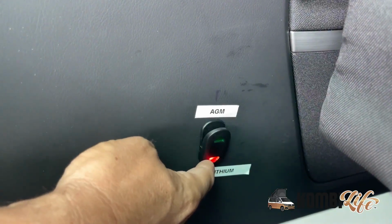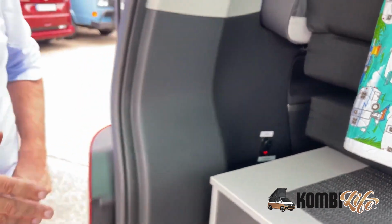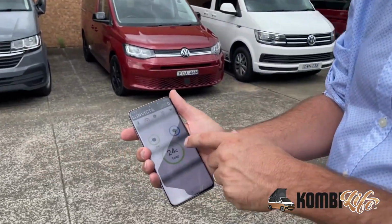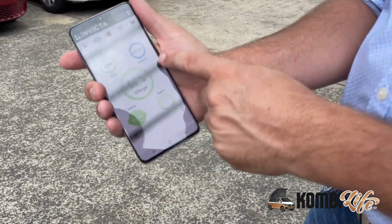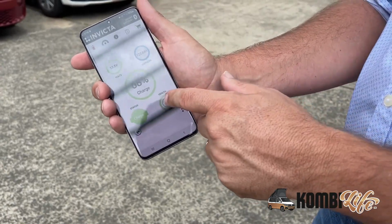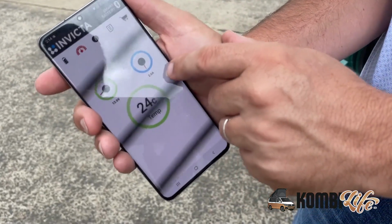Or we can flick it over to the lithium, and now our solar panels are charging the lithium battery. So that is a nice solution here at the back of the vehicle. We've got our Bluetooth controller, and our Bluetooth controller can show us, now it's very cloudy today, we've got 2.3 amps. We're in charge mode on the lithium battery. Look, this is an awesome lithium battery, it's 125 amp hours, which is equivalent to over 200 AGM amps, 68% in total charging, it's healthy, 13.5 volts. We can see the proof in the pudding here with the voltages, and we can see it's at 2.7 amps.